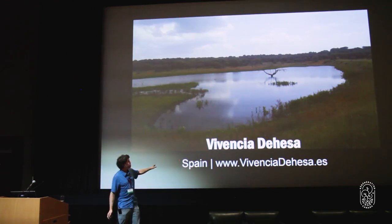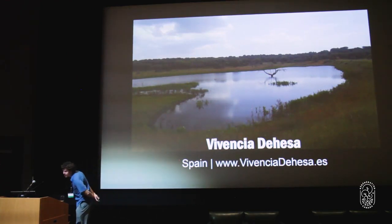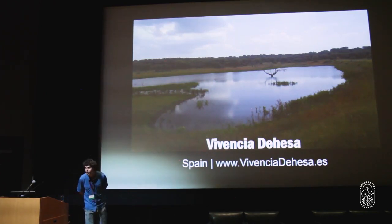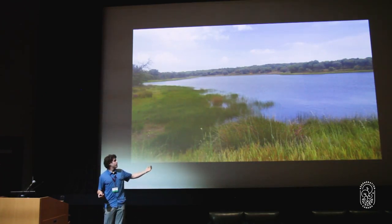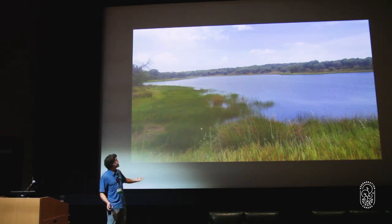This is what I consider to be an even more vivid example. This is in a place where it's 45 degrees centigrade and 50 kilometer an hour blowing winds for a lot of the summer, and he made a network of 16 different ponds and lakes. This is now the largest ecological point of interest in Europe, and having been there, it's really incredible.